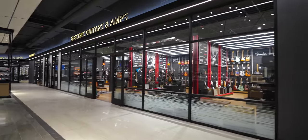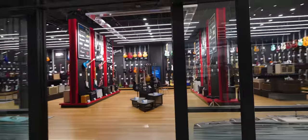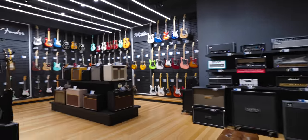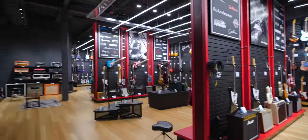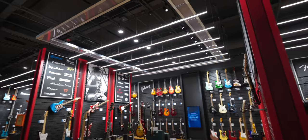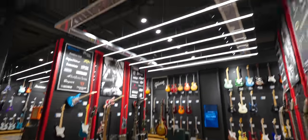Electric guitar room, of course we gotta check that out. So if you look up, you got six LED lights representing the six strings that you see on a guitar. Oh, that's cool.